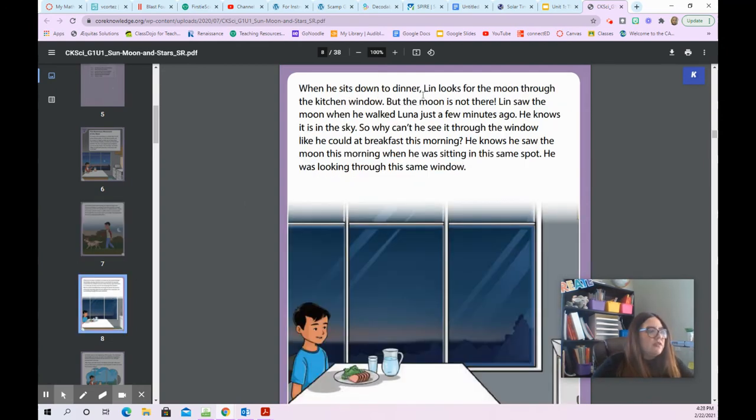When he sits down to dinner, Lynn looks for the moon through the kitchen window, but the moon is not there. Lynn saw the moon when he walked Luna just a few minutes ago. He knows it's in the sky, so why can't he see it through the window, like he could at breakfast this morning? He knows he saw the moon this morning when he was sitting in the same spot. He was looking through the same window, but now he can't see the moon. Why? What does the sky look like now?